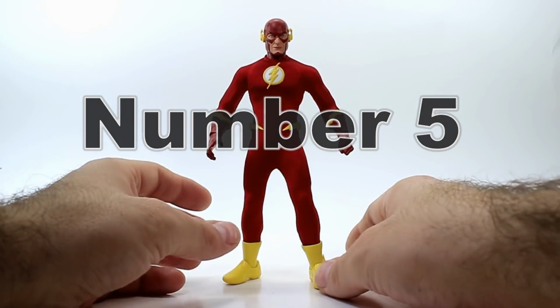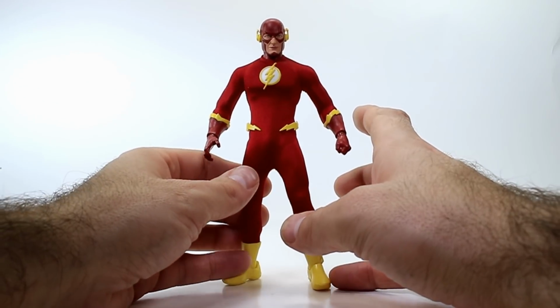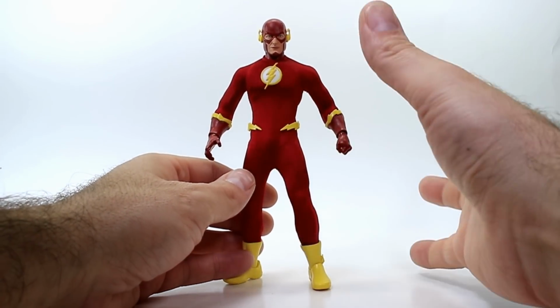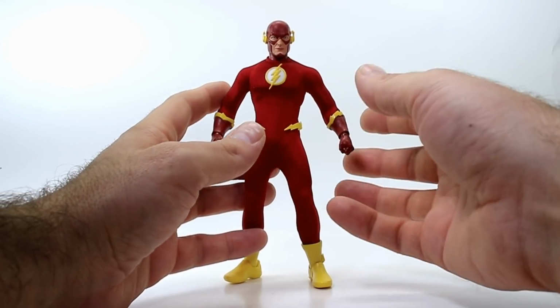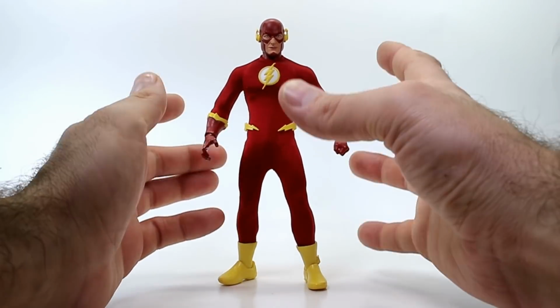For number 5 on my list, I'm going to be going with the Flash. And I really think a lot of people are going to disagree with me on this, but I love this figure. I don't mess with it or play with it too often, he's usually just on the shelf, but when I take him off the shelf and look at him, I'm always re-impressed, even though I'm already very familiar with it. It just looks so nice.